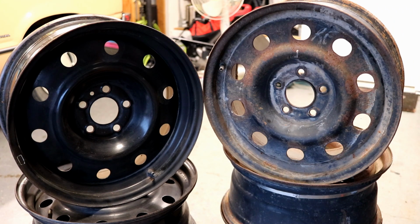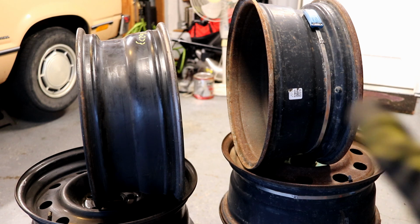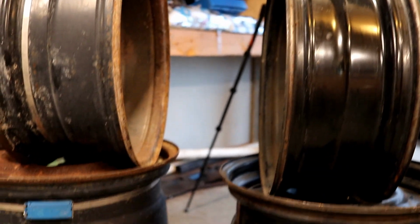Right out of the gate, one thing you can tell is the difference between the two wheels: the Charger wheels are going to be on your left, Crown Vic wheels on your right. You can tell that the 10 holes on the Crown Vic wheels have more of an oval shape. Next up is width. Crown Vic wheels are 7.5 inches wide compared to the Dodge Charger's 7 inches, which of course explains why the Crown Vic stack is higher than the Charger stack.